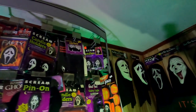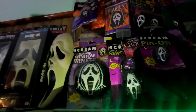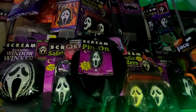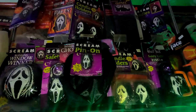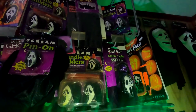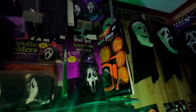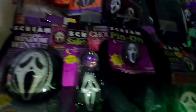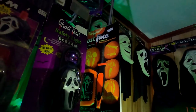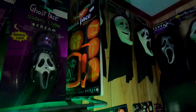Moving over here, we have a nice store rack display of many different Fun World pieces. We've got a sealed window winker. We've got the safety light, the invisible ghoul mask back there, the Scream pin-on. This set of candles, which actually happens to also be featured in the Horror Hound magazine, the Ghostface safety light. Now there's a difference here. This is the Ghostface branded one, whereas this is the earlier Just Scream branded one. Then over there, we have the Ghostface carving kit with the Goop Scoop. Can't forget the Goop Scoop.